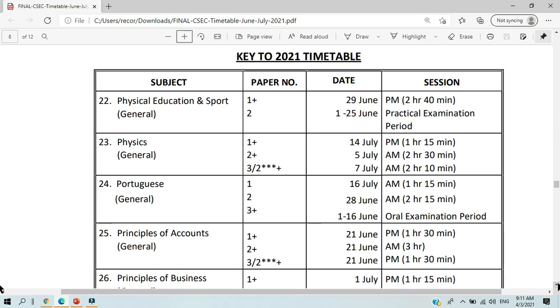Now, Portuguese, that's another language. And the language paper here will have paper 1, 2, and 3. Now, these papers will, of course, come up on the 16th of July, 28th of June, and from the 1st to the 16th of June, you'll be having your oral examination. The paper 1 will be 1 hour and 15 minutes in the morning, and of course, 2 hours and 15 minutes in the morning, respectively.